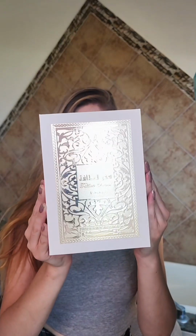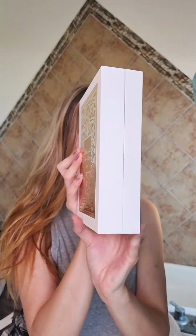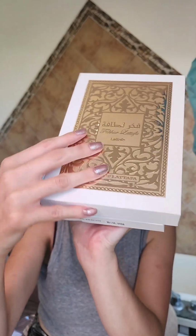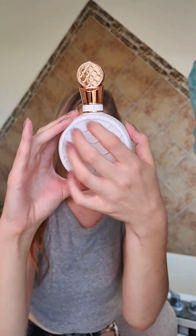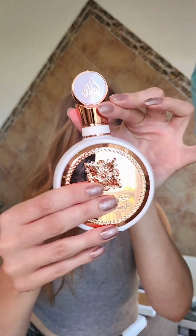If you saw my previous video, you saw that I unboxed and spoke about the Arabian perfumes, and specifically the Lattafa Yara. So this is the Fakhar Lattafa. I'm going to smell this one now and give you my initial reaction, thoughts and opinions.